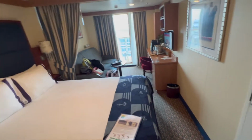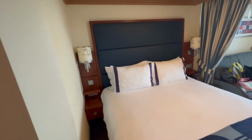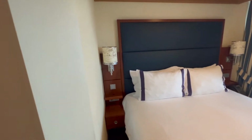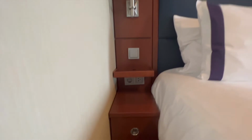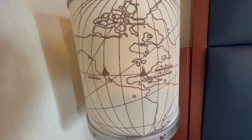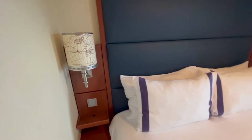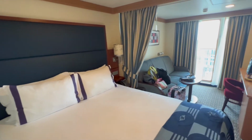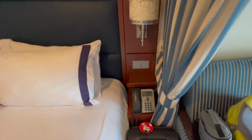And then turning towards the rest of the room, we have our decent sized bed with a little end table on both sides of the bed that have some plugs, no USBs, just a normal plug. I do love the details on the lampshade, showing the Disney ships and the Disney castles and whatnot on the glow. Very cool. And some little Mickeys below. A nice padded headboard.